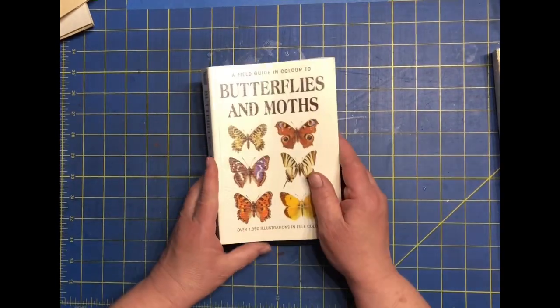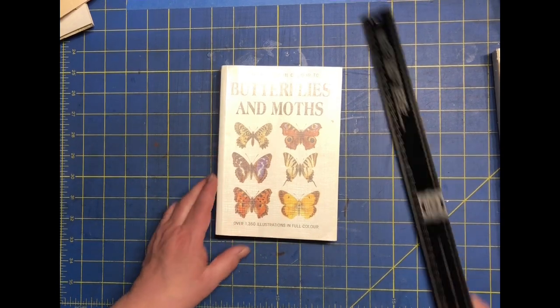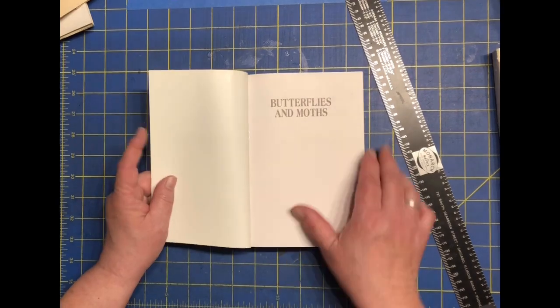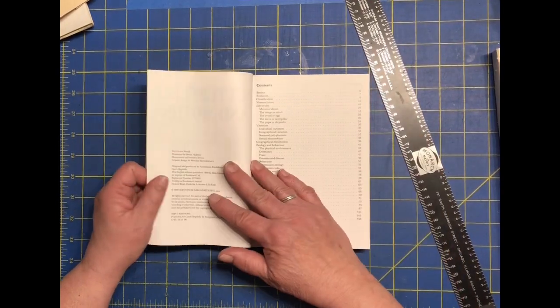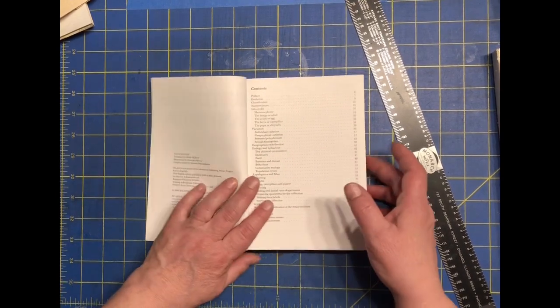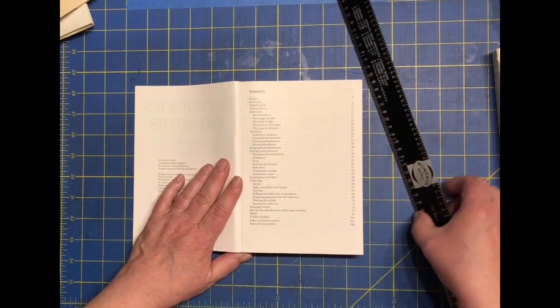All right, so the first one that I have is a field guide to butterflies and moths. It is, sorry, trying to get my ruler. It's not that old. It is a paperback. I do believe that there are hardcover versions of this out there also, and I think they are bigger. This was published in 1999, so not exactly vintage, but still quite a bit of age on it.